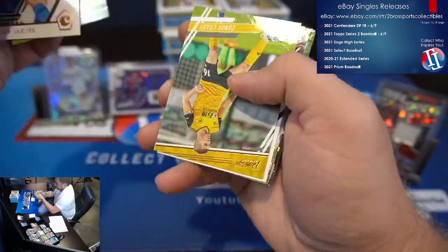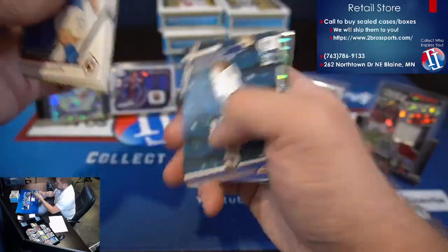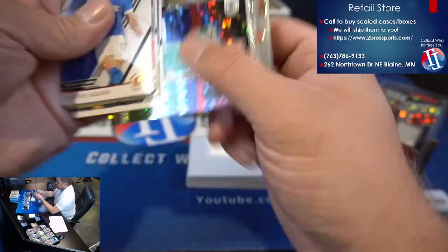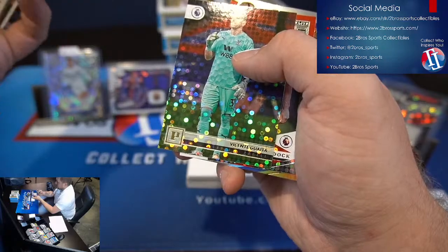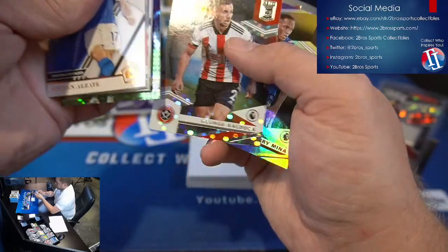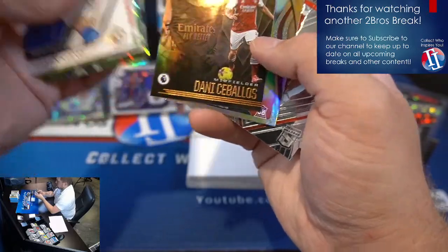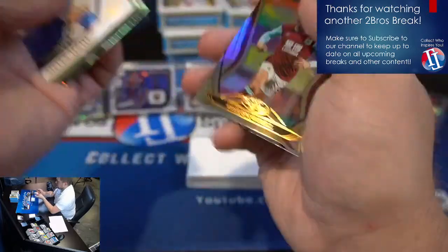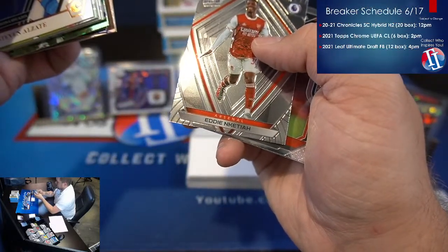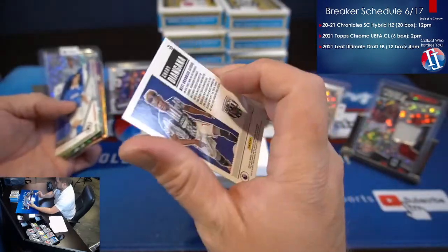Alzate, Diangana, Coady, Martinez, Ruben Neves, Grant, Tarkowski, Vicente Guaita, Crystal Palace, George Baldock, Yerry Mina, Dani Ceballos, Arsenal, John Brownhill, Burnley, Eddie Nketiah, Arsenal, Bukayo Saka, Arsenal, and rookie ticket Grady Diangana.